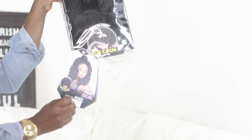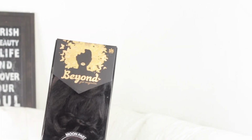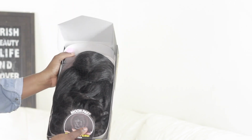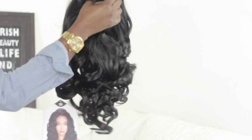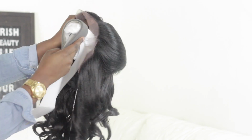And then hey, you guys, please forgive my voice. I am super sick. But today we have this beautiful wig, Kenzie from ZURY Hollywood. They sent me this wig along with two others that I will review for you guys. But I decided to review this one before because it fascinated me the most, okay?